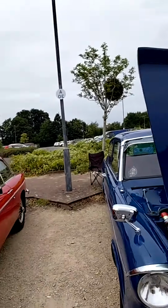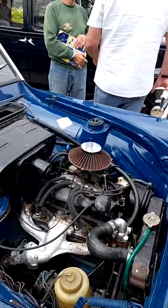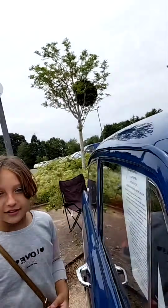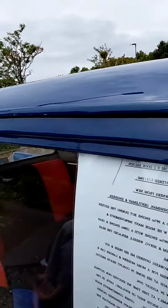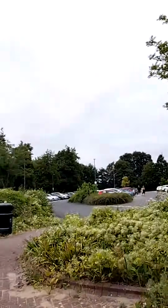Right. That's obviously one of the daughters. Hi. So, what car is this one? This is an Anglia. That's the engine. Oh, looks so big. But the engine looks big and then the car looks small. And then this is obviously going to older vehicles again.